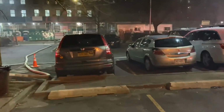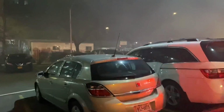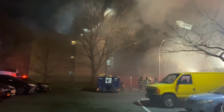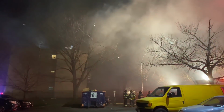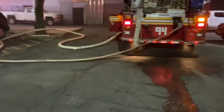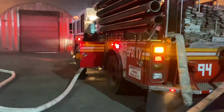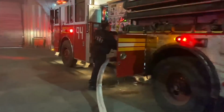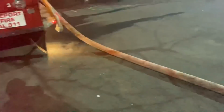All right, there's not a lot of visibility back here with all the smoke. I'm gonna go to the front again. This is where the water's coming from, for the tower ladder. 44 went up really high, so they're gonna hit it good up there. All right, here comes the water. There it goes.